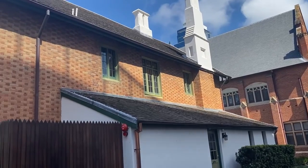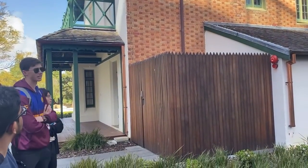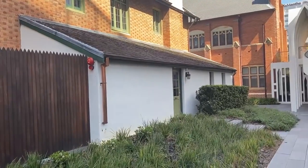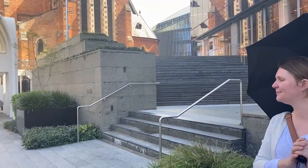But what does it remind everyone of? Anyone? A farmhouse? A farmhouse, that's a good guess. A little cottage? Yeah, cottage. So the design of this building came out of a book from England. A little book about houses, and they went, oh, that's nice, I'll pick that one.